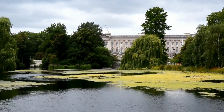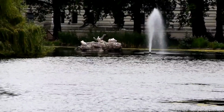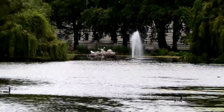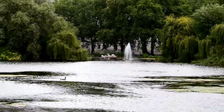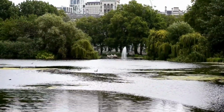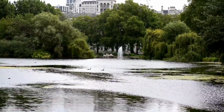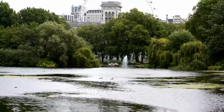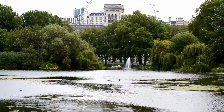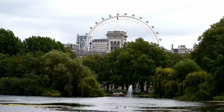If you're coming to St James's Park, one of the places we really recommend you go is here where I'm standing at the moment, and you get the view of Buckingham Palace you just had, and this as well of the pelicans on the rock. And this is known as the Blue Bridge. But as we pull back, look at this view across the lake. The buildings behind the trees are Whitehall, and yes, that is the London Eye.